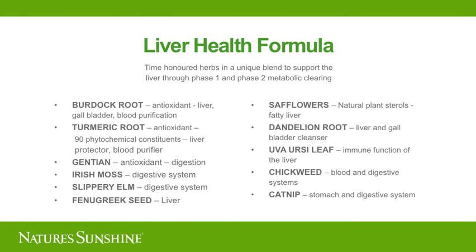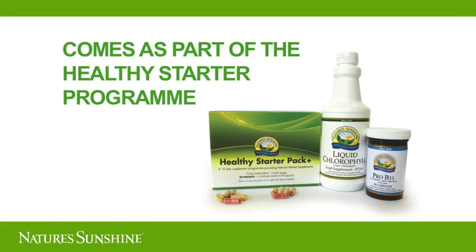Now, all of these ingredients have been used for centuries in supporting the many functions of the liver. And not just the liver, but other parts of the hepatic and digestive systems as well, such as the gallbladder, stomach, and intestines. As you may already know, the Liver Health Formula comes as part of the Healthy Starter Pack, making up one of the 5 capsules within each sachet. So it can be taken as part of a full body cleanse using the Healthy Starter program, or taken as a single supplement where it can be particularly useful as a pre-cleanse and post-cleanse support for the liver.